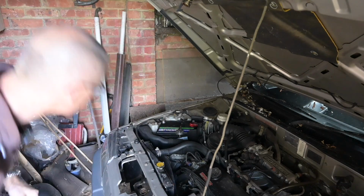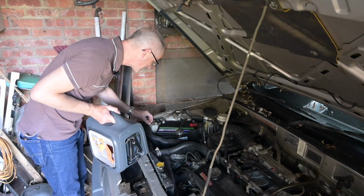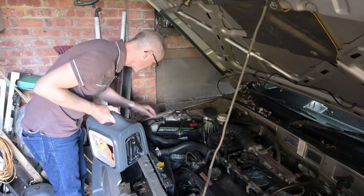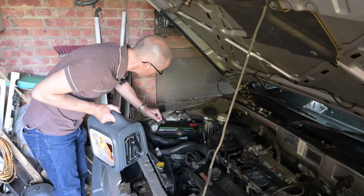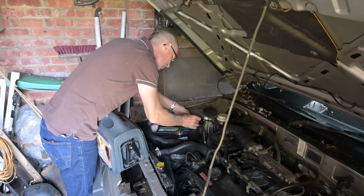Alright, this battery is going to be beyond toast because, oh my god, it's been disconnected. Someone actually disconnected this battery before they abandoned the car. This guy really cared for his stuff. It's just about finger tight enough to put that on there. That's been disconnected as well. He didn't just disconnect the earth, he disconnected the live as well.